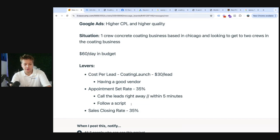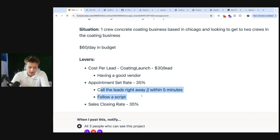Okay. So you want to follow a script that is predictable. And you want to optimize that script as you go, because you want to change it based on how the conversations are going with your services. And over time, you want to get the set rate higher, maybe 50%, 60%. You're not going to get much higher than that, but let's say it's 35% right now.